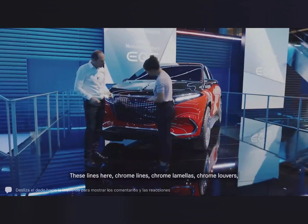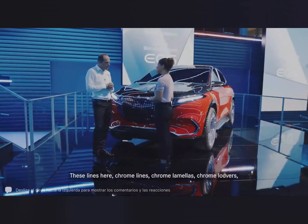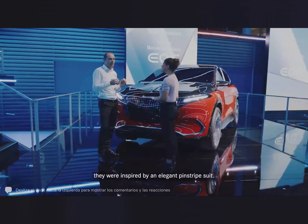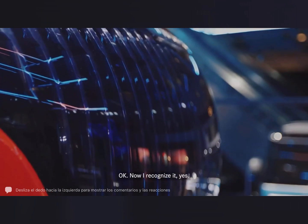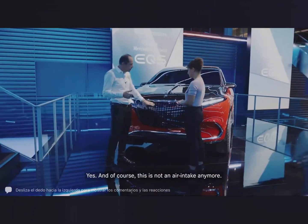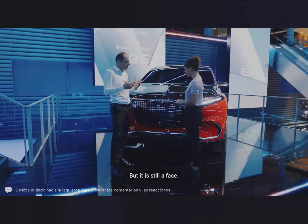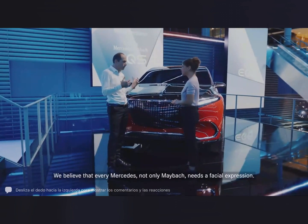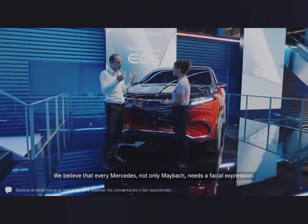Those chrome lines, chrome lamella, chrome louvers, were actually inspired by an elegant pinstripe suit. Okay, I recognize it. Yeah, and of course, this is not an air intake anymore because we're speaking about an electric car, but it's still a face. We believe that every Mercedes, not only Maybach, needs a facial expression.